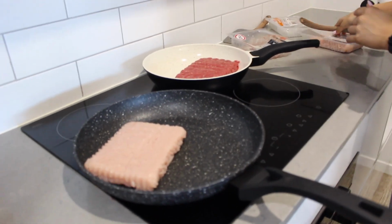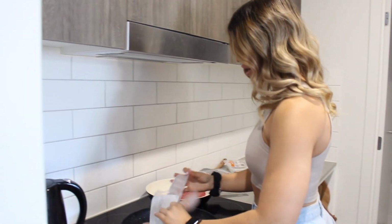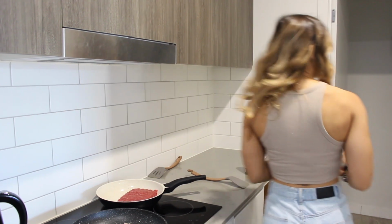Now because I have chicken mince 4 times a day, I'm going to cook 2 batches of it, especially if you're going to be meal prepping for over 3 days. Now, one tip when you're meal prepping to save the cleanup at the end is to clean as you go, because we don't want to be dealing with a messy kitchen after.